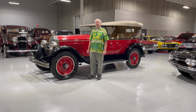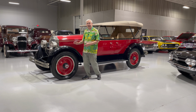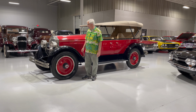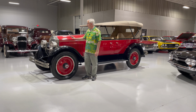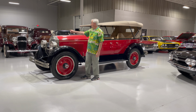Another thing to make this car very correct, which I always notice, is when you're looking at something like this to add to your collection, you want it to be as correct as possible. It is all nickel plating. There was no chrome plating in 1923. That didn't come until about 1929. So you have the nickel plating on the headlights, the grille shell, and any of the other parts of the car as well.